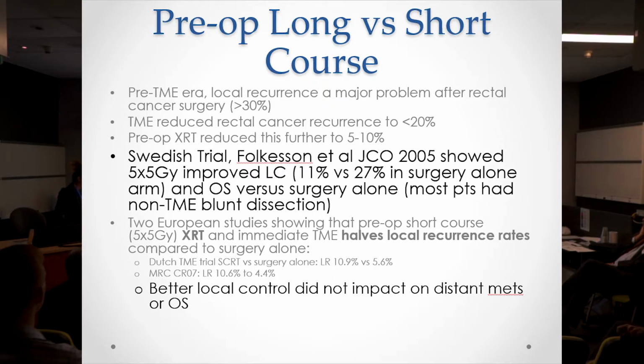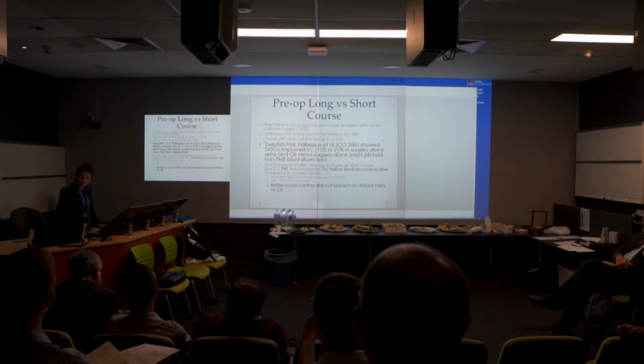One of those very earlier studies also showed an improvement in survival if you give radiation treatment, but I guess the criticism about that study was the fact that the surgery wasn't high quality total mesorectal excision surgery. It was the older style surgery, the blunt dissection, and so the surgical group had higher recurrence rates. So the argument there is that the radiation kind of was compensating for poorer surgery. The more recent studies looking at preoperative treatment haven't shown a survival benefit, but certainly local control that's more than halved.